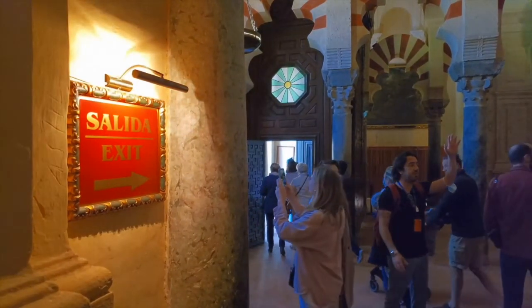A lovely green space follows the river and includes a large playground great for all ages. All in all, Cordoba was a hit for our whole family, and we believe it will be for you too. It's an absolute must-see on your visit to southern Spain.